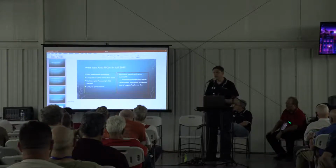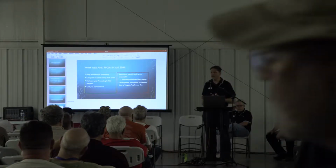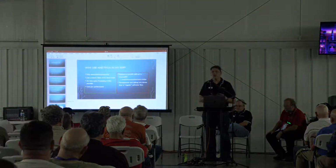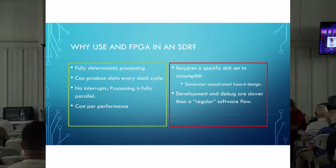Usually the pins on the banks require different voltages, if you're going to interface to 3.3 volt logic, 2.5 volt logic, 1.8 volt logic. And so you have to understand all the complications that come with putting an FPGA down at the board level.